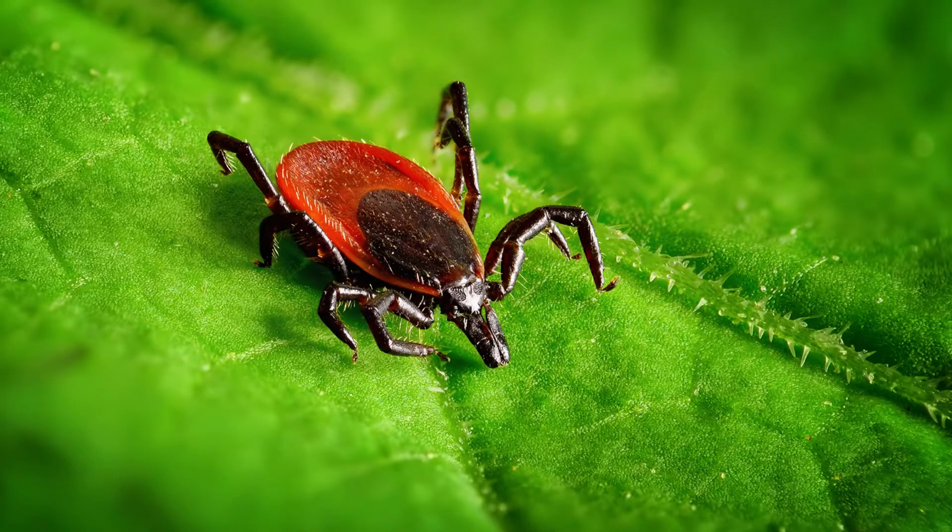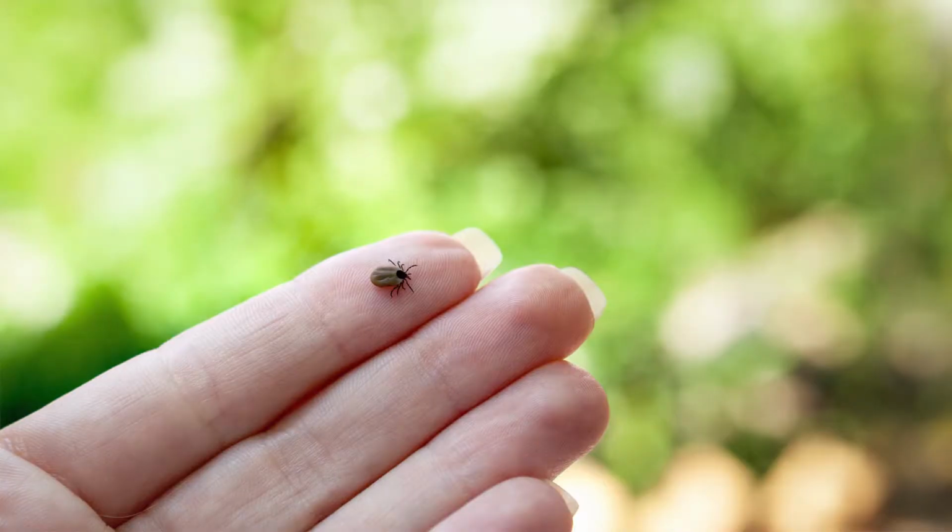The tick sits on tall grass and trees, waiting for a possible host, such as a human, to walk by. If a tick attaches itself to someone, it will typically find its way to a warm, moist and dark place on the body like the crotch or the armpit. Often the person carrying the tick is completely unaware it is attached to them. The tick will then insert a probe into the skin and begin sucking blood.